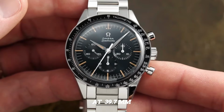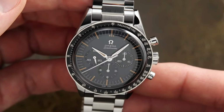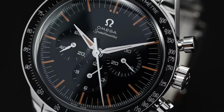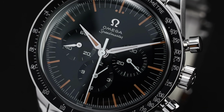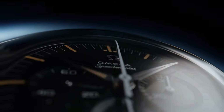At 39.7mm, this might genuinely be the best-wearing modern Speedmaster Omega makes. Slimmer, cleaner, more intimate. Inside beats the manual wind caliber 3861, coaxial escapement, METAS certification, anti-magnetic resistance, and a 50-hour power reserve. But honestly, the magic is the ritual.